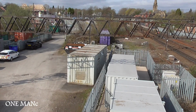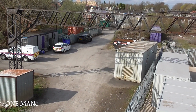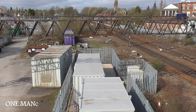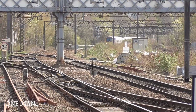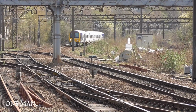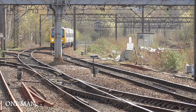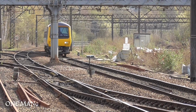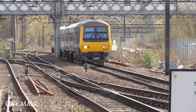So looking now over Guide Bridge Station, there was a signal box here and a bit of a goods ramp, but no signs of it at all. It has been destroyed. Here we are filming from Guide Bridge Station itself. So the train is now passing the point where the stabling point used to be, making its way into Guide Bridge Station. That's where the signal box is. Was.